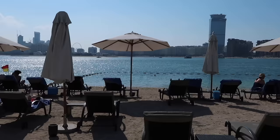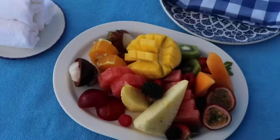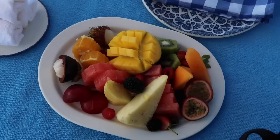I did take Romy to the sea and dipped her feet in, but it's actually freezing. So she put her wee legs up like this. I've never eaten so much fruit in my life. It's so good.